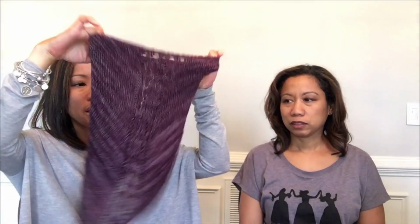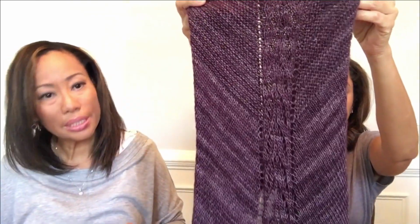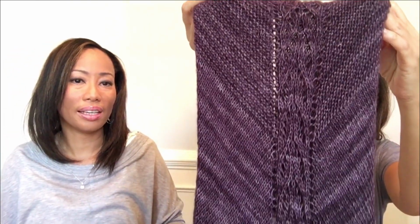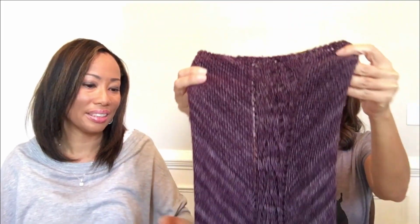It smells so good. The yarn that I used was Madeline Tosh Merino Light in the color Penumbra, and it's gorgeous. I love it. I might gift it. I don't know. Because you're like, oh, I want it for me. I like the color. It is gorgeous.